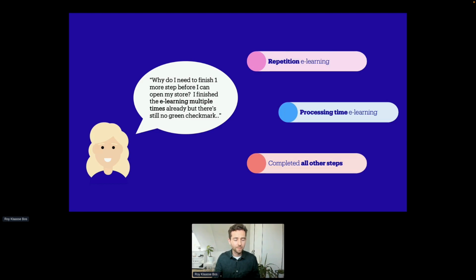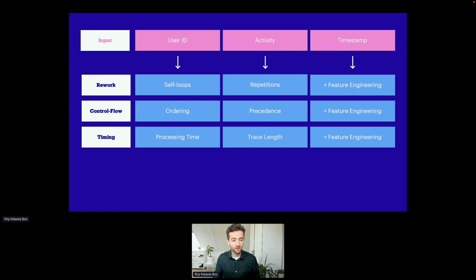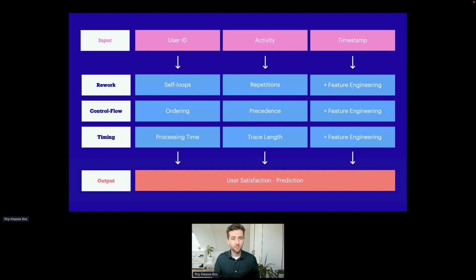So all in all, this is how our process looked like. We started with the event log that I showed you. Then based on the event log, we derived a set of features using process mining: rework, control flow, and timing. On top of that, we added some feature engineering based on the comments that we gathered. And all of this combined led to a prediction for the user satisfaction. And using this approach, we were able to obtain the following results.